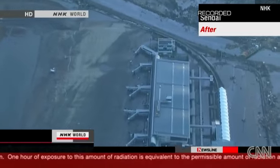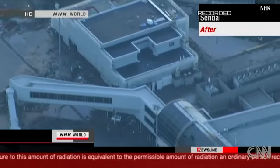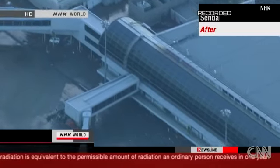As of 6 a.m. this morning, you can see many vehicles covered under the mud.